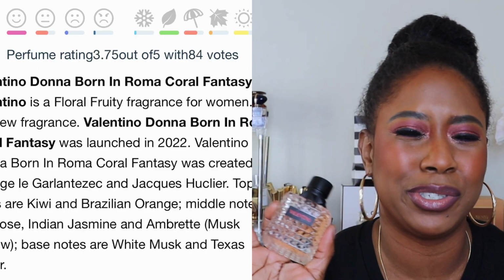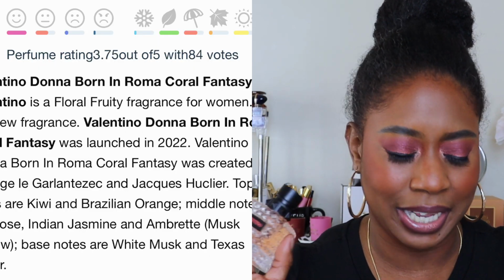Fruity, definitely. It's definitely fruity. It says there's rose accords. I don't really smell rose in it. I'm not getting rose, but I definitely do get the fruity floralness of this perfume. Tropical, just a little, with that kiwi that's supposed to bring the tropics in. Sweet, definitely sweet. It's really, really sweet, guys.